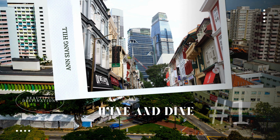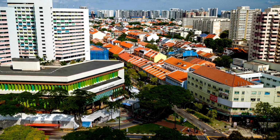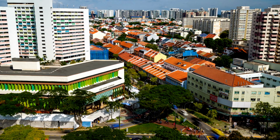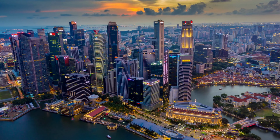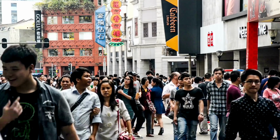Number 1. An Siang Hill. Wine and Dine. Sadly, we've reached our last destination for today, but we wanted to make sure we go out with a bang. As we previously mentioned, Singapore is like one big city, meaning there are a vast amount of incredible neighborhoods to explore. One we feel you shouldn't miss is An Siang Hill near Chinatown.